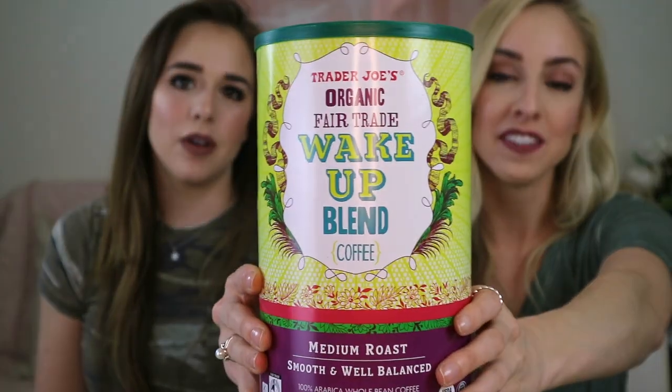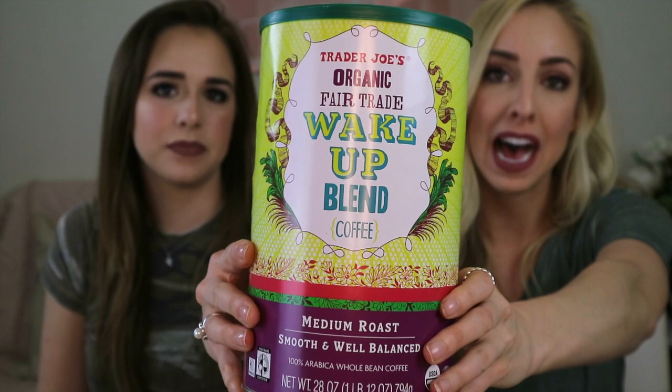So my next favorite is the Trader Joe's coffee. This big bad mamma jamma. It's like $15, but it's 28 ounces, which is almost 2 pounds. Whole Foods is $15 for much less, so this is almost 2 pounds for $15. That's a bargain.